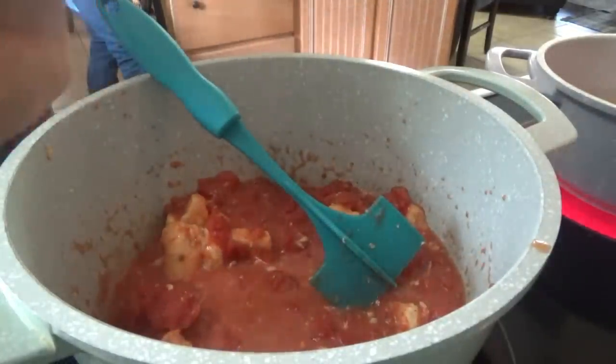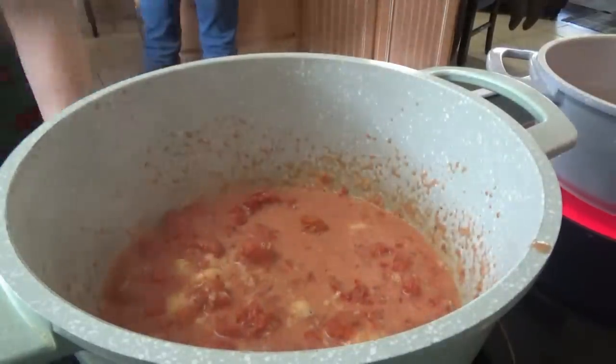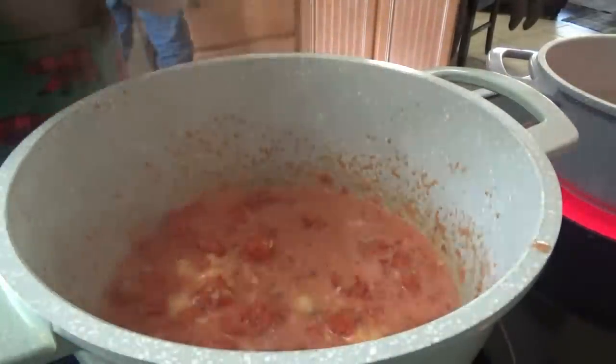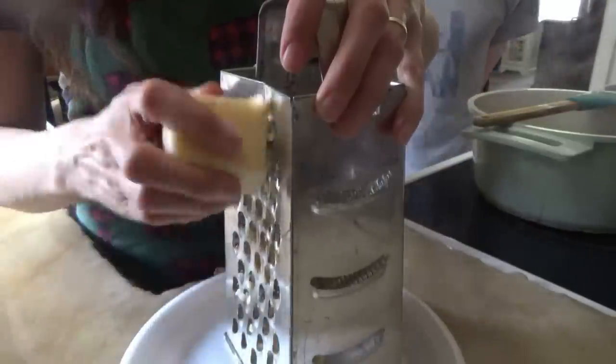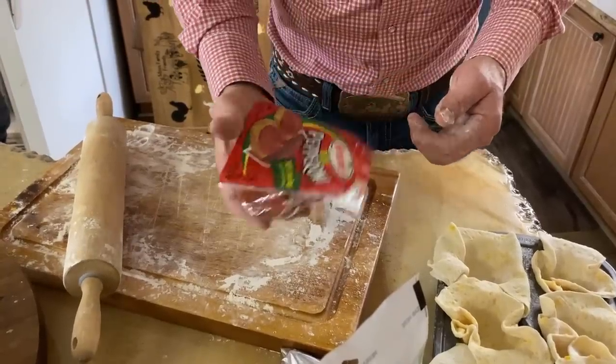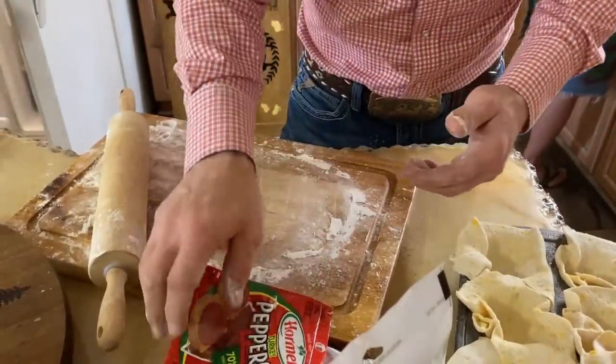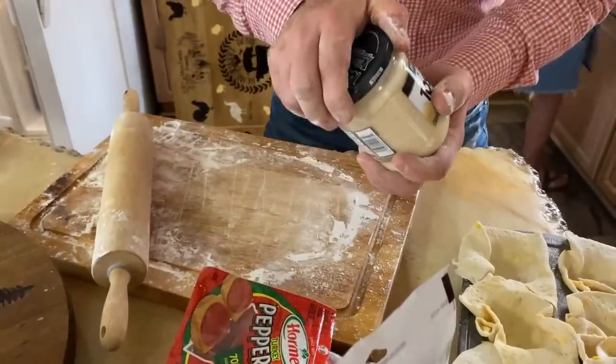Now I'm gonna shred the rest of this cheese. You have to hurry. I'm just gonna let that come to a simmer. The cheese keeps melting. We're gonna come over here, shred the rest of this. I'm gonna stuff these, is what I'm gonna do. Okay, all this. And we know it's gonna be a cheesy explosion, don't we, Sissy?